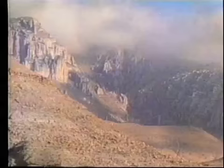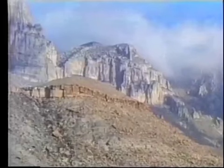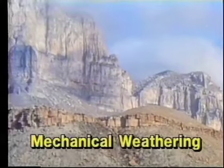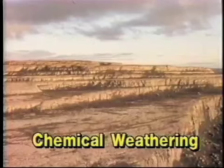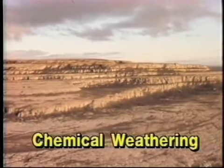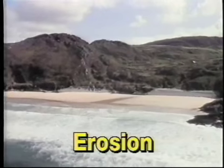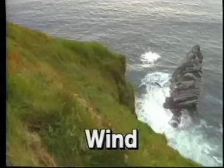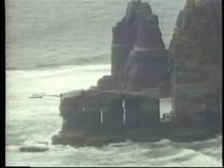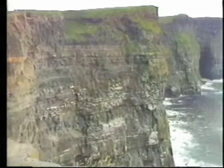To review briefly, during this program, we've discussed how the Earth's surface is continually altered. First, through the process of mechanical weathering when rocks are broken into fragments. And next, through the process of chemical weathering, when agents like air, water, and acid transform the chemical composition of rocks and minerals. Then, we looked at erosion, where rocks and rock fragments are moved from one place to another by such means as water, glaciers, and the wind. In summary, we've seen how weathering and erosion result in constant changes on the surface of our planet.